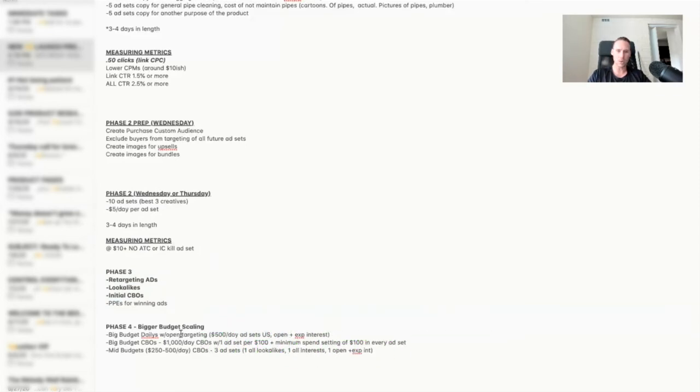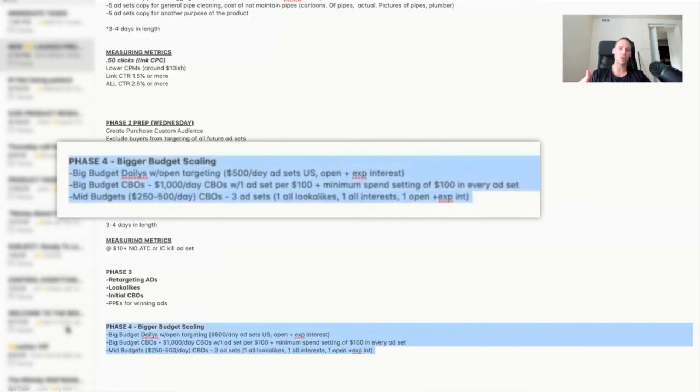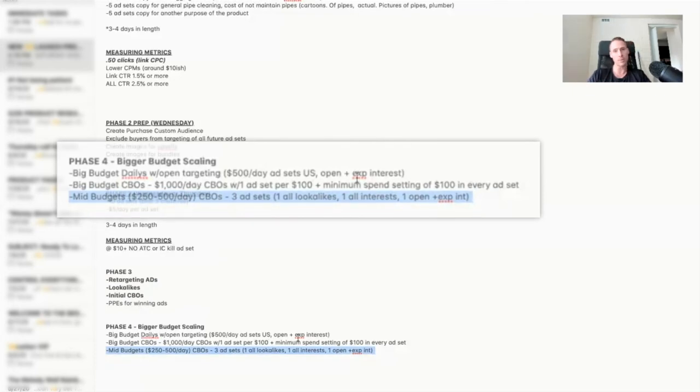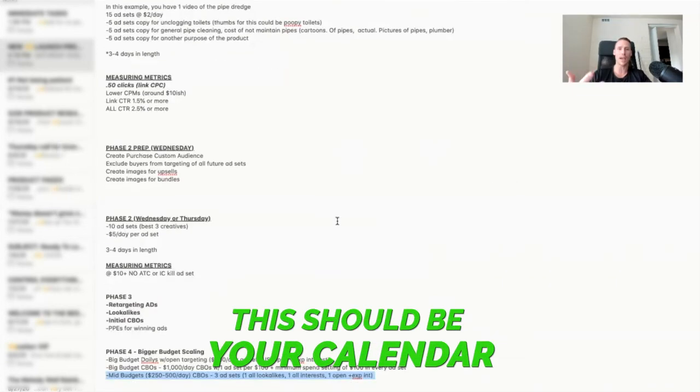And then this is going to be, if you wanna scale more aggressively, I'm not gonna go deep into this, but you could do big budgets. You could do $250 or $500 with open targeting. You can do $1,000 CBOs with multiple ad sets, right? With minimum spends. And then you can also do mid budgets, right? So like I talked about, maybe somewhere between $250 to $500, and that can either be your dailies or your CBOs, all those work. But ultimately, this should be your calendar week in, week out until you narrow down to 1 or 2 winners.